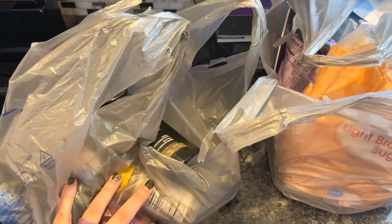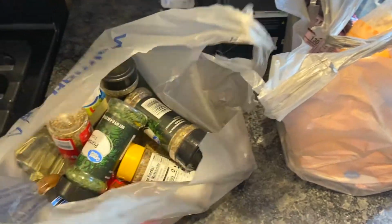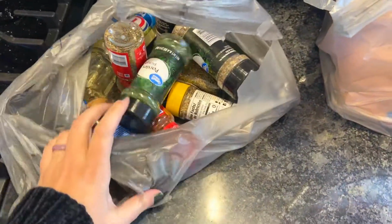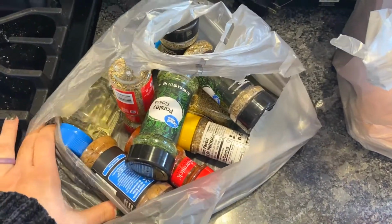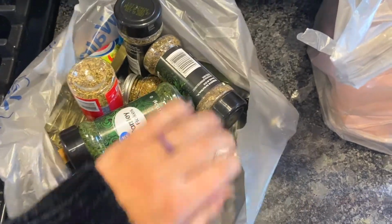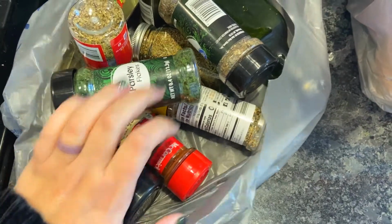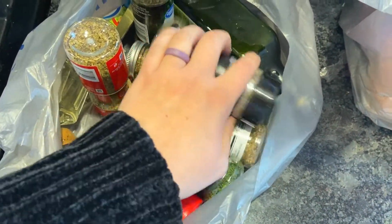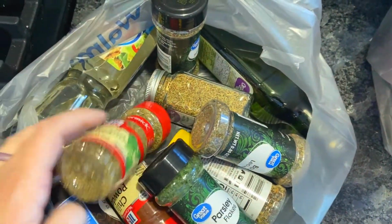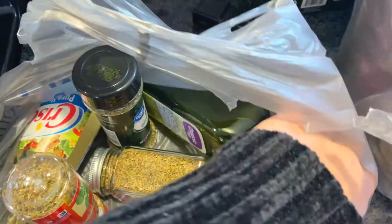So just a couple other things I picked up. These are from Walmart. But I had gone through my spice cabinet and figured out what I needed to get rid of and what I could keep. And then I went out and got all new gluten-free spices and oils. So we've got some parsley, chili powder, thyme, Italian seasoning, basil, and then we've got some new vegetable oil, and then we've got some new olive oil.